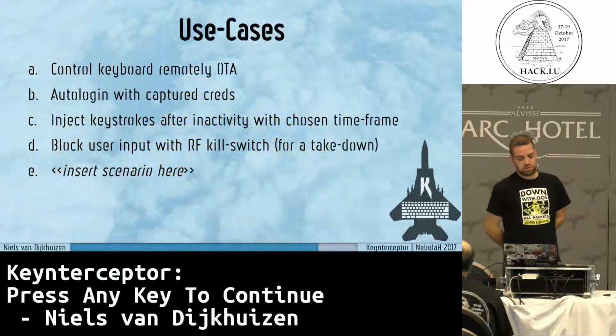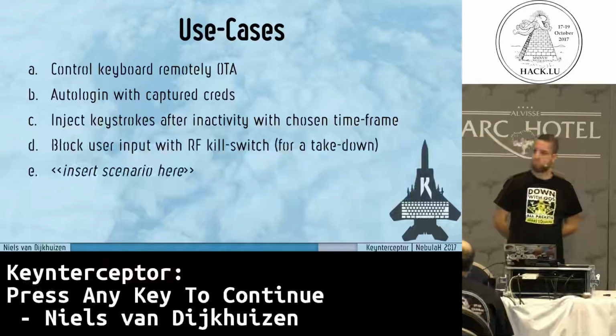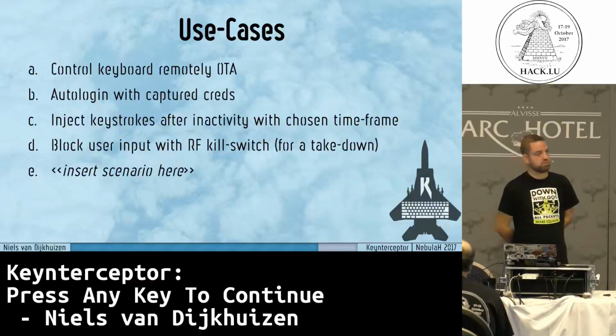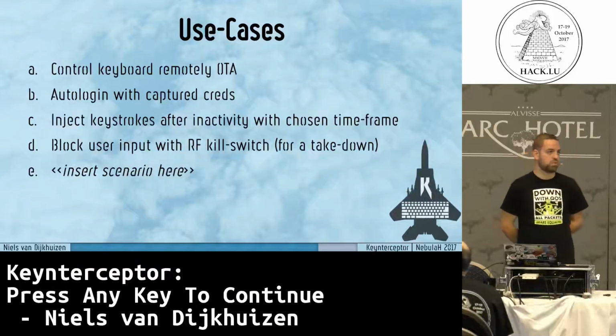So here we have it. It's a small and cheap or affordable device, which is quite hard to detect from the host side. It can bypass protection mechanisms because we clone the descriptors, we type like a human, and no enumeration is needed because, well, it's part of the keyboard.